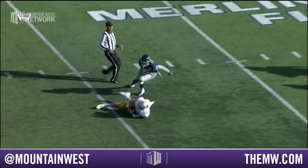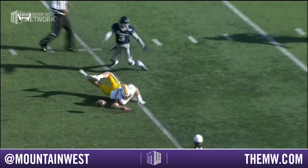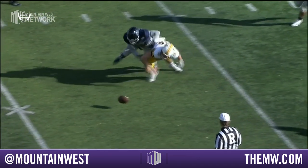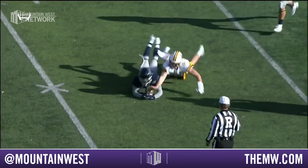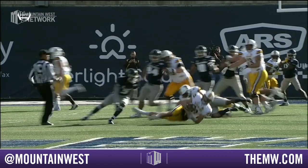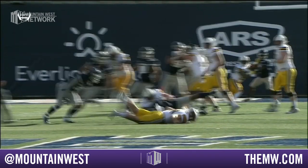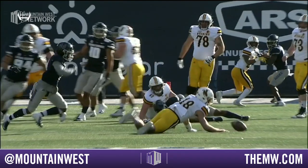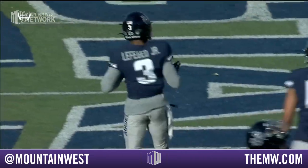Yeah, you want to make sure, was this knee down or any part of the body down? I don't see a body part that goes down. It looks to be like the ball is actually coming out before a body part, whether it's a knee, a shin, an elbow, is going down. That's a fumble to me from up here, Mike, and just a great call by Justin Inna, defensive coordinator for Utah State, bringing Troy Leffridge.